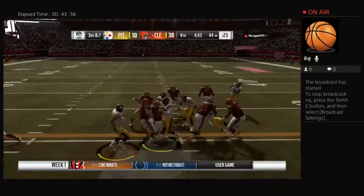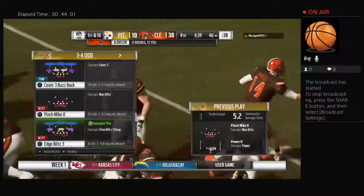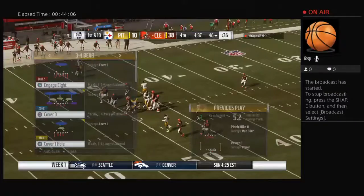And they'll go with the ground attack here. And he brings this up to the 46. Good enough for the 1st. Only 3 there on the pickup, but that's enough to move the chains.